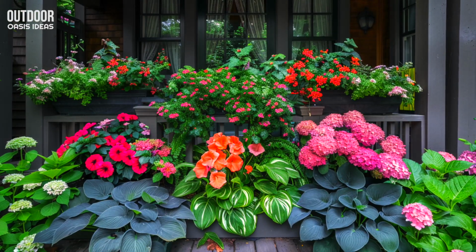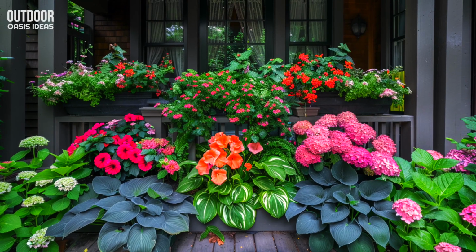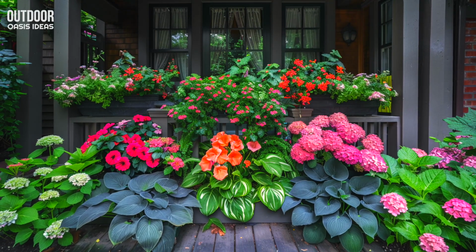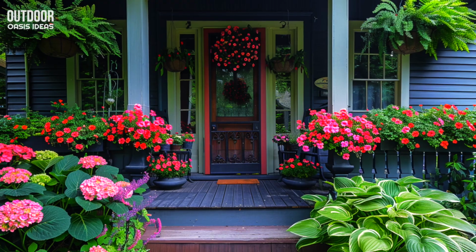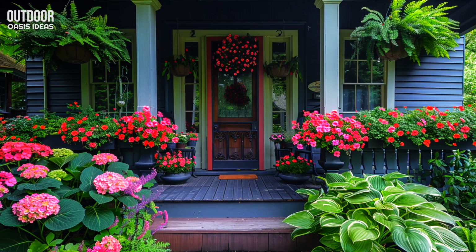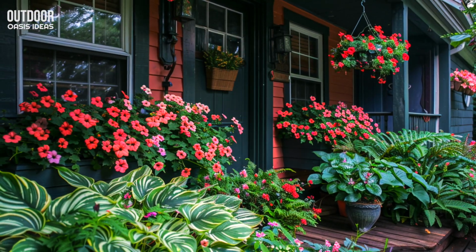Additionally, testing your soil can provide valuable insights into its nutrient content and pH levels, allowing you to amend it as needed for optimal plant health. To create a cohesive look in your small space, consider incorporating a color scheme that complements your home's exterior and packs a colorful punch. Soft pastels can evoke a sense of tranquility, while bold, vibrant hues can create a striking contrast that makes a small bed stand out.